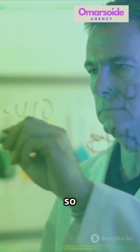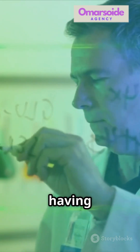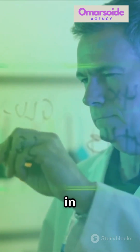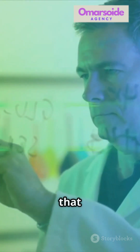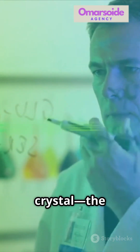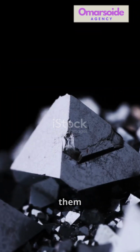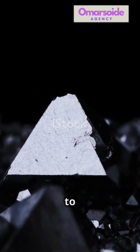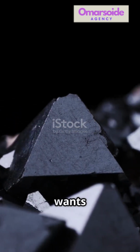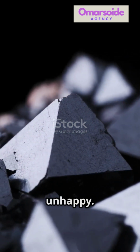So what makes this crystal so special? Scientists call it a frustrated magnet. Now that doesn't mean it's having a bad day or listening to sad music in its room. In physics, frustration is a technical term. It means that the magnetic moments inside the crystal, the little atomic compass needles, can't all line up in a way that makes them happy. The geometry of the crystal forces them into a kind of stalemate, where no arrangement is perfect. It's like trying to seat a group of friends at a table where nobody wants to sit next to each other. No matter how you arrange them, someone's always unhappy.